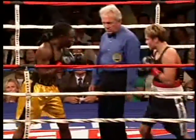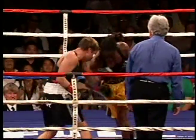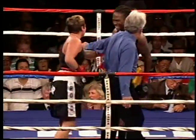Good combination from Hallback. This is a really hard round to judge here. I think Chevelle might have shot to pull it off. Body, end of a great round.